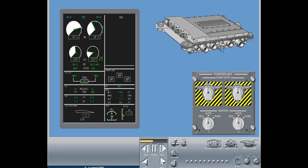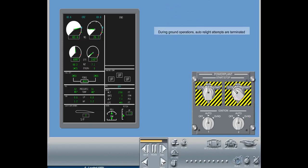If the engine relight does not occur within 30 seconds, or N2 falls below 7.2%, the automatic relight can be considered unsuccessful and should be manually terminated by moving the start-stop selector knob to the stop position. During ground operations, auto relight attempts are terminated and fuel is shut off if the engine RPM falls below 52% N2.